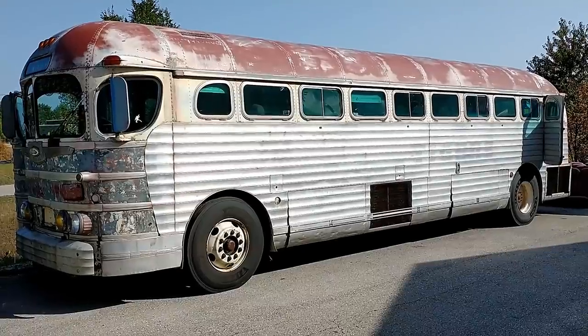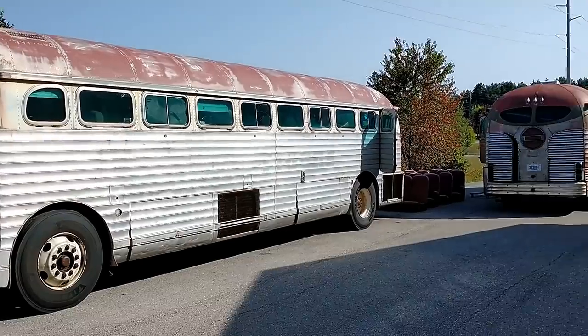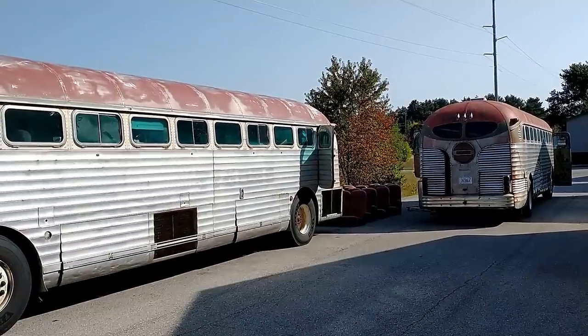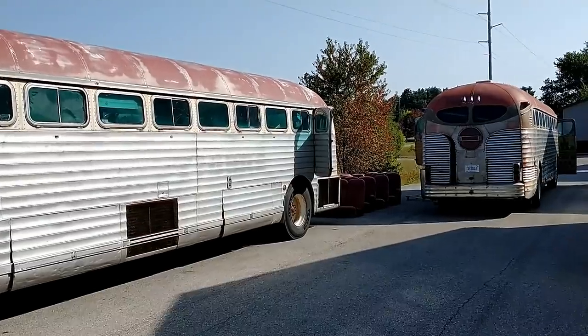It's bus day here in Traverse City, and we've been a little busy cleaning out my bus. If you look, there's some seats lined up over there. And they're not light, but they're not crazy heavy. Let's go have a look at them.